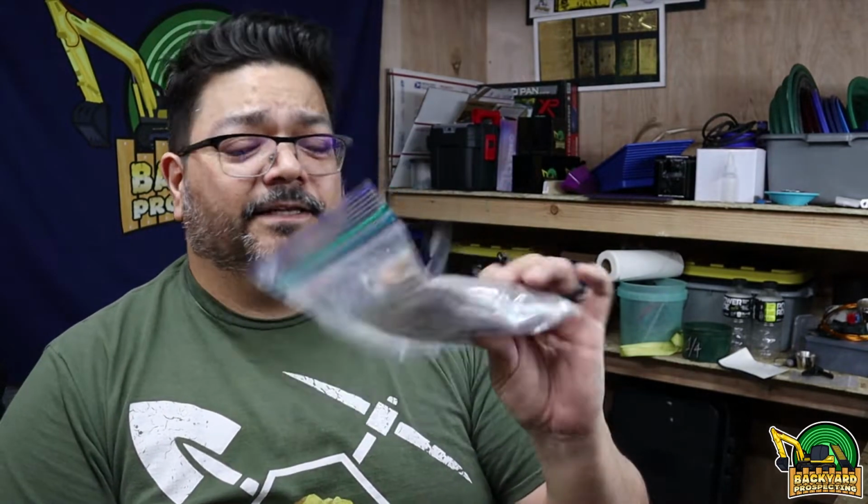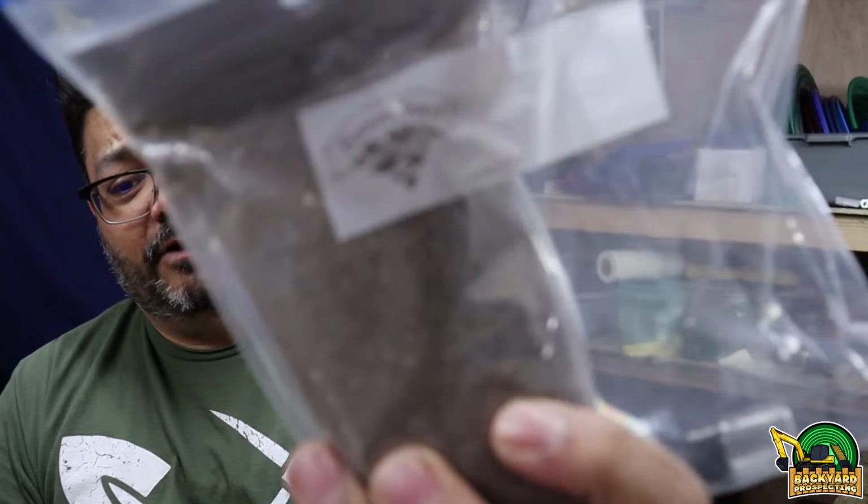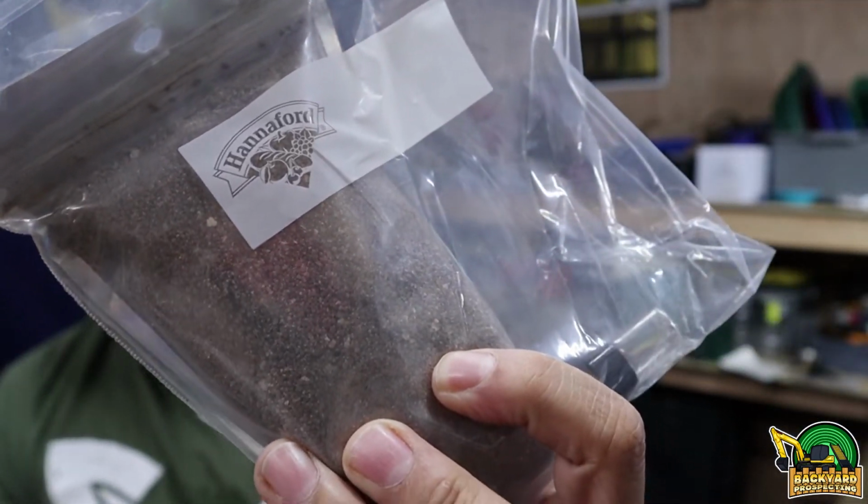RJ's Paydirt. We're going to flip over to the other camera and pour it out and see if we need to classify. It doesn't look like we need to classify. If you look real close, it's all pretty much soft, light sands.